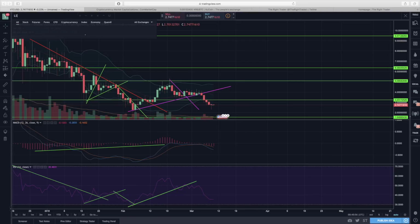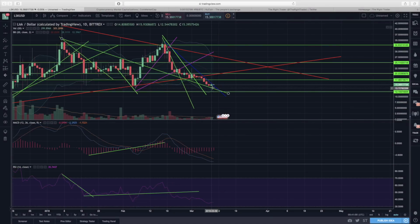But let's go ahead and take a look at Lisk, see if Lisk has been able to recover here. And we actually got a pretty nice hammer candlestick. We're also breaking out of the downtrend on our current candlestick, as you can see. And that is, of course, a very bullish signal, right? Also some nice buying volume. Indicators are not showing us any positive crossovers just yet.